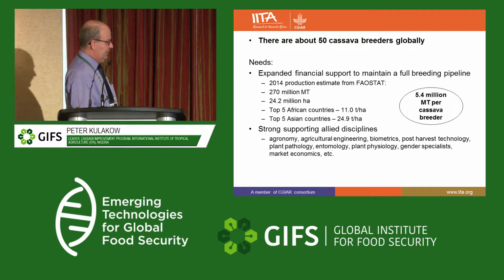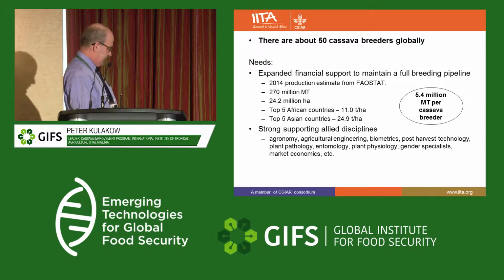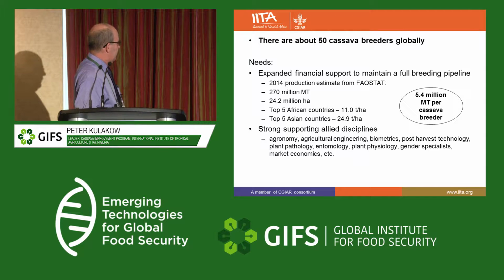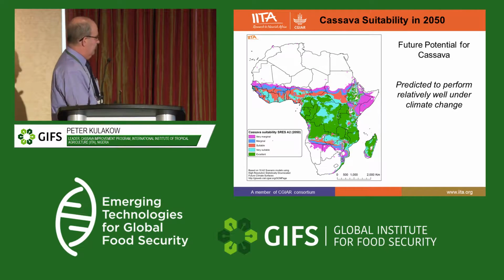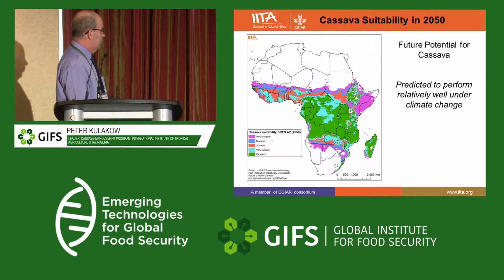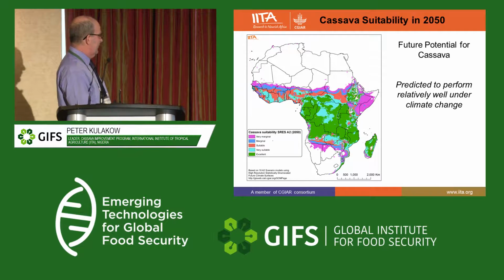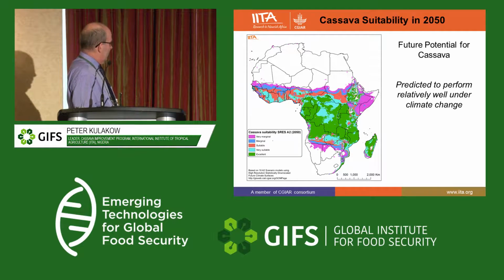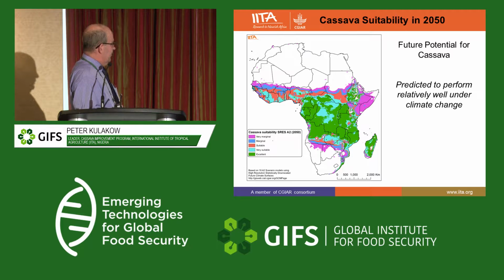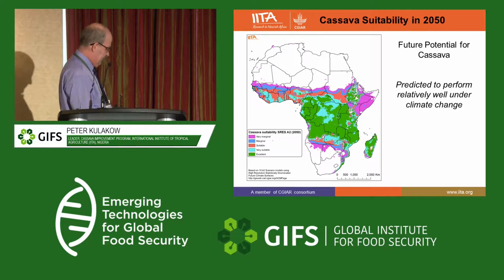But in addition to breeding, there's many important allied disciplines that are also critically important to the cassava value chain. Cassava is important now, but it'll likely continue to be important, perhaps more important in the future. There's many different ways of looking at cassava suitability, but in general, even though the suitability in some areas may go down in the future, say in West Africa, it's still going to be a very important crop long into the future in Africa.